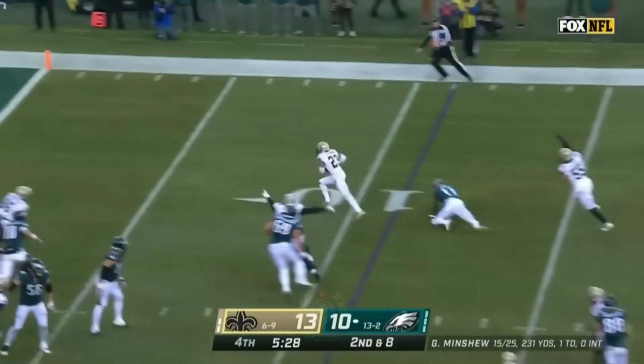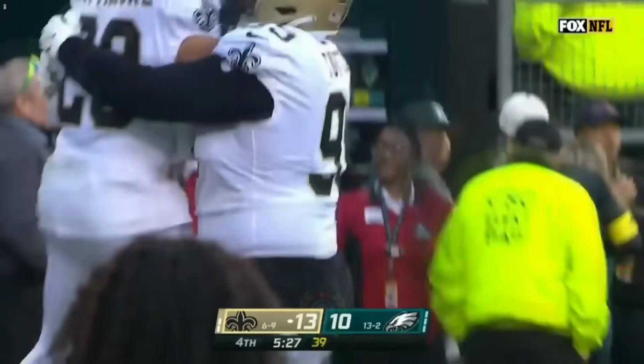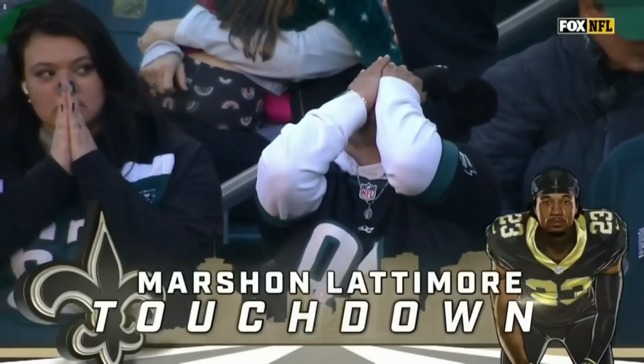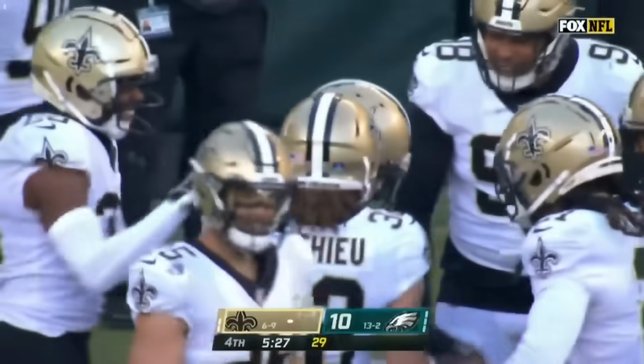Second down and eight. Quick throw is picked off. Marshon Lattimore read it. And a pick six in his first game back. It's the first interception of the season by a Saints corner.